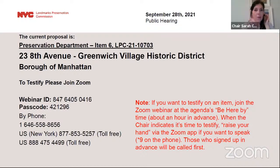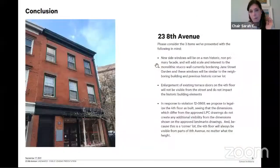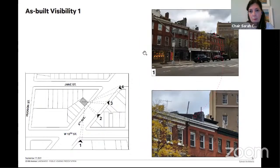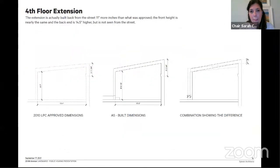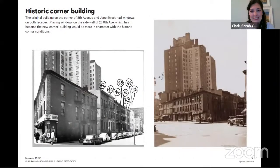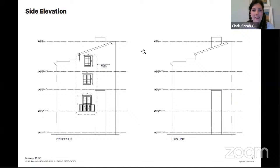Okay. Can you go back to that elevation or that view so we can see the windows that you're proposing? Right there, yeah. Okay, I see. And so the community board was recommending that the French doors be a window to align, I assume, with the one above. Okay. All right. Thank you.